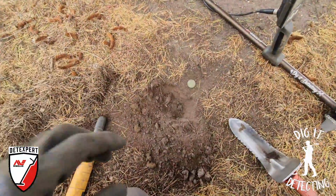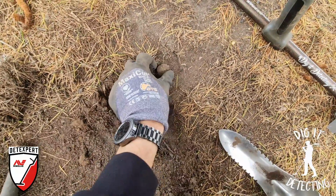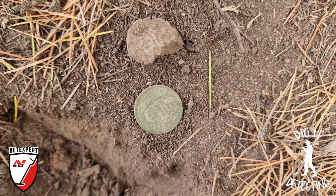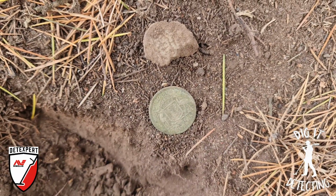So rightio, here we are at the next site, guys, and I tell you what, you would not bloody believe it. We are having a killer day today, aren't we? We've just turned the detector on. I have not even noise cancelled or ground balanced, and there we go.